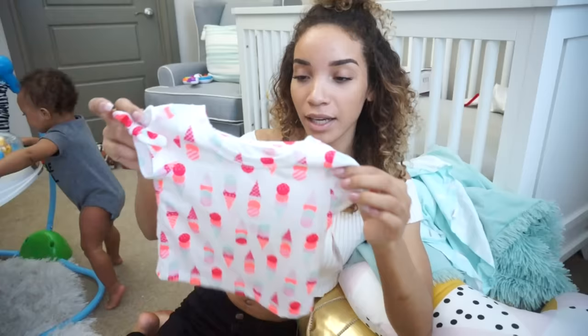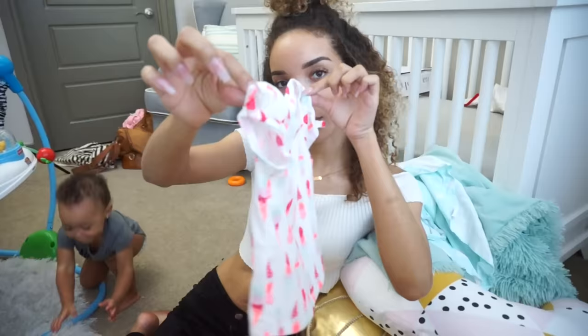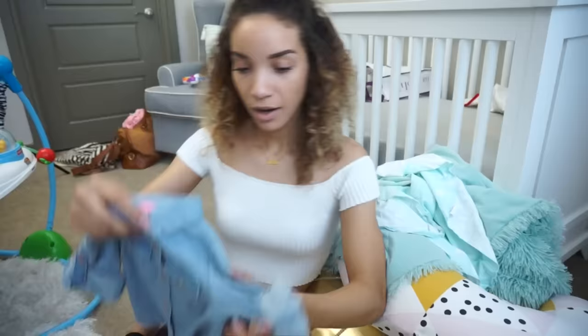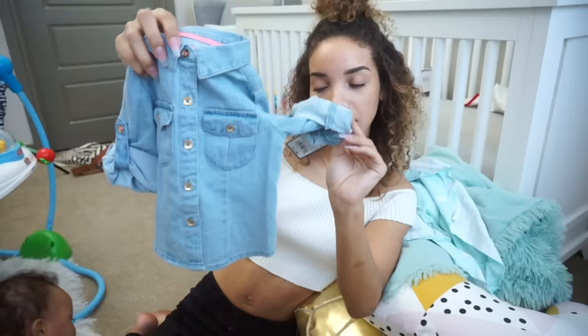So then they had these little t-shirts. This has ice cream cones on it, really cute, and little bows on the sleeve. I don't know if you can see that. And it has a matching pair of leggings that are the exact same fabric. So she can wear this together, or mix and match. On clearance, they had this for $8.38, and it's a little denim shirt with cuffed sleeves and pockets on the front. Just super cute, super cute.